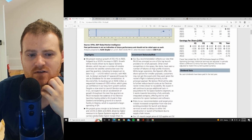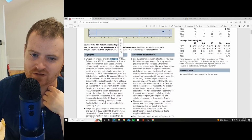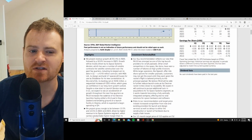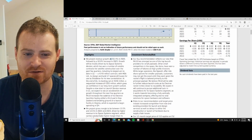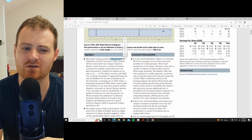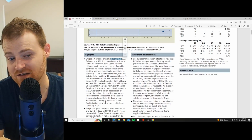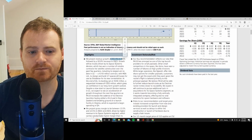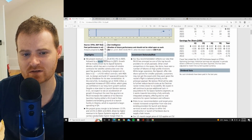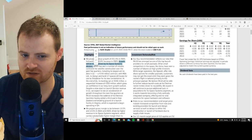We project revenue growth of 231.4% in 2022. That is absolutely insane revenue growth. Like 50% revenue growth would be insane. 231 is massive. Now, of course, they did have a poor 2021 due to COVID, so it's a little bit skewed, but still projecting massive revenue growth. Followed by a 50.9% increase in 2023. Growth will mostly be driven by its space systems division, which I absolutely agree with.